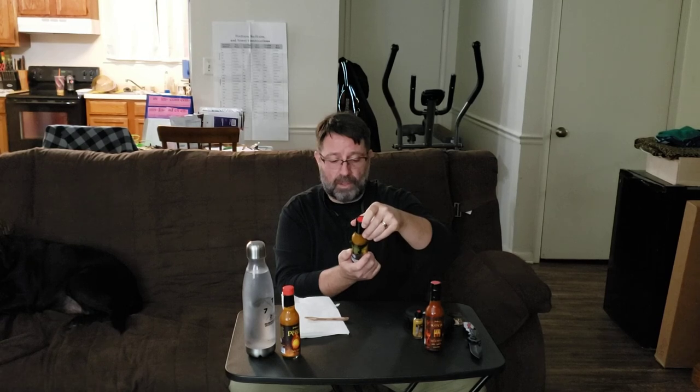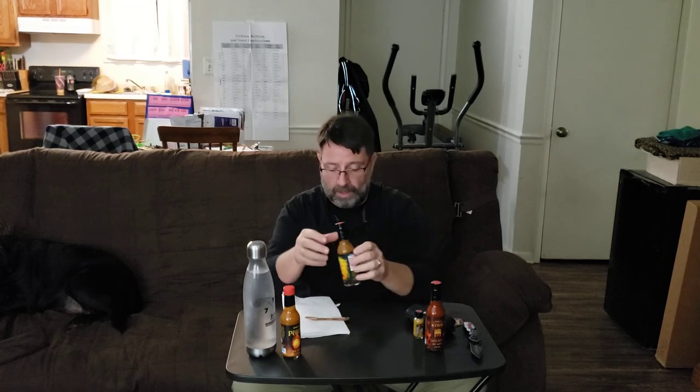Okay, so let's go to Moruga Island Tropical. This has got orange juice concentrate, mango, yellow Moruga scorpion pepper, lemon juice, white wine vinegar, molasses, pineapple, garlic, spices, and smoked paprika. Ooh, that sounds good. Okay.